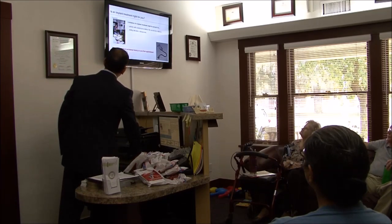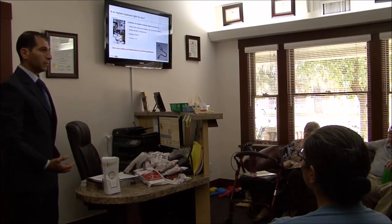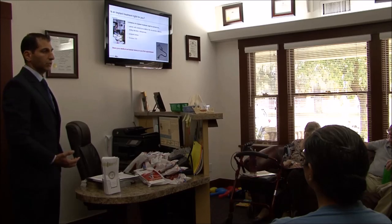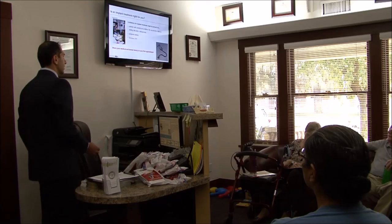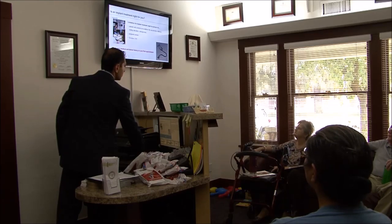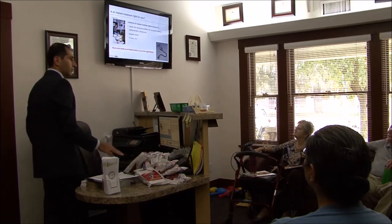What kind of treatment is right for me? Again, it's based on your goal. What are the contraindications to doing the treatment? Now, we used to say, that slide is old, for example, smokers are not good candidates for implants. Actually, today we're comfortable placing implants even on a smoker when they follow instructions, when they're willing to accept a little bit more risk.